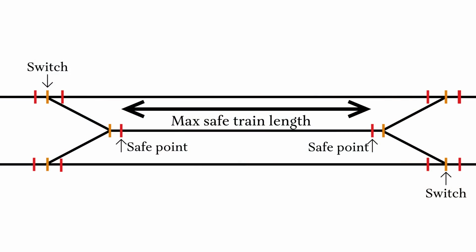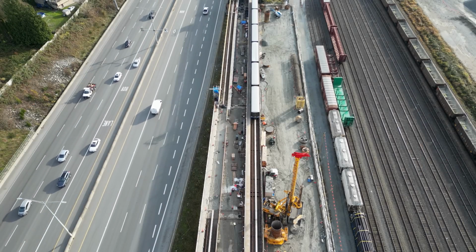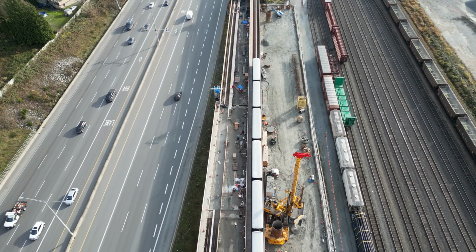First, we have the ideal solution, which has connections on both ends of the pocket track to both main lines. This provides the most flexible option from an operational point of view, but has a considerably shorter maximum train length. Whereas the design currently under construction is not as good for operating, it allows for the longer Mark V trains to be stored safely.